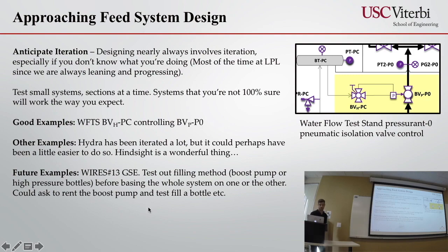Yeah, so another thing I could think of, what the guys I think have been doing, the YS13 ground support equipment. There was a lot of shall we use a pump or a boost pump, or shall we use high pressure bottles? Probably should test either or, maybe rent the pump or something and test out that before basing the whole ground support equipment on one methodology or the other.